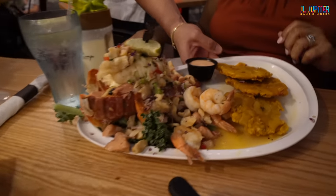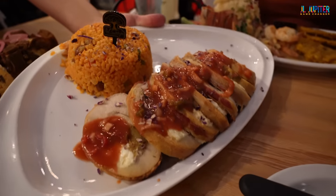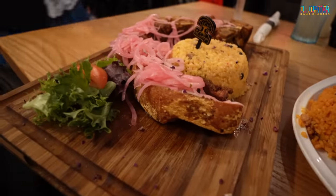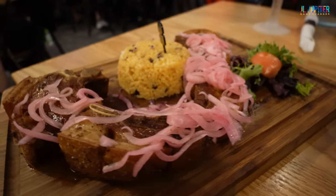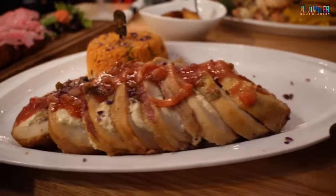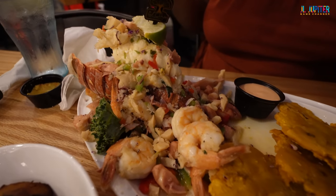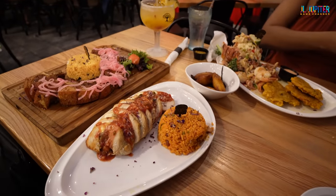The entrees make their grand entrance. Seafood mix, big pork chop, and the Pal Campo stuffed chicken filled with sweet plantains, cream cheese, guava sauce wrapped in bacon. Feast your eyes on that. Oh my God, look at that, y'all. Look at the presentation on the cutting board. I really am in awe. Thank you. Octopus, shrimp, lobster. Look, it just takes up the whole entire table.